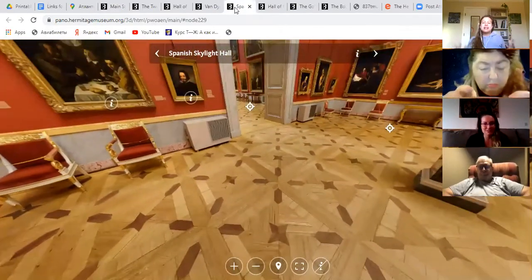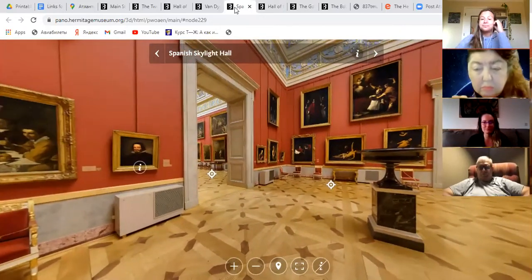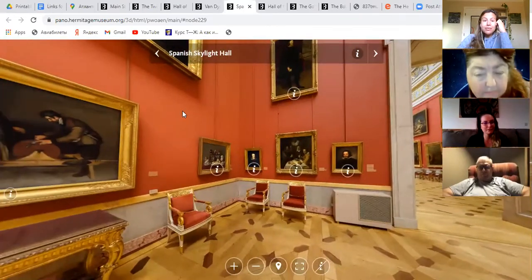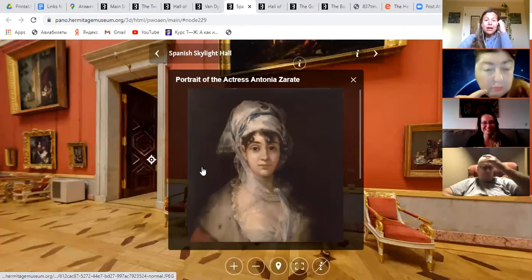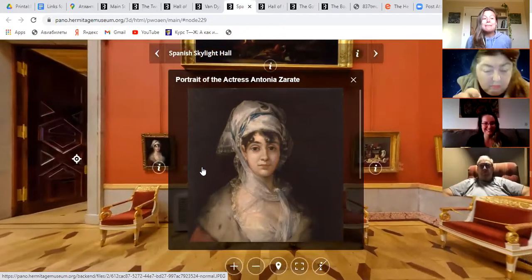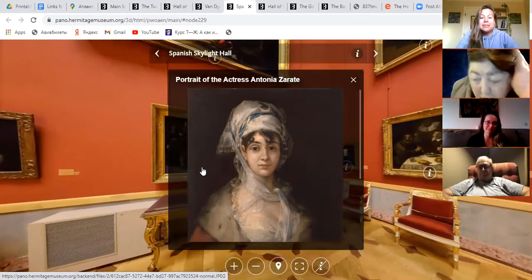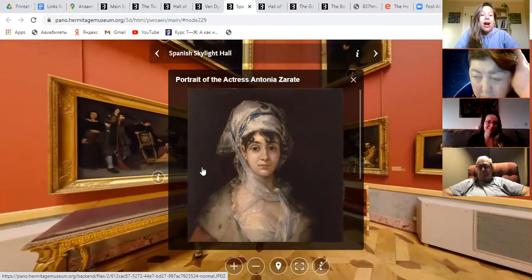We have seen the Italian skylights, talked a lot about them, but something that I haven't really shown you before is the Spanish skylight. And our Spanish skylight has some amazing pieces too. I want to tell you about the Goya. We have only one Goya in the Hermitage, and it's actually a recent addition. It only appeared in the Hermitage in the 1970s, and when I read the story, I thought this was so incredible, because it was gifted to the Hermitage by an American collector, Armand Hammer.